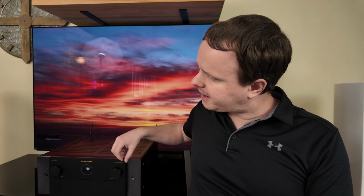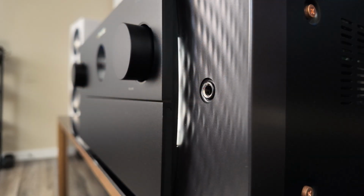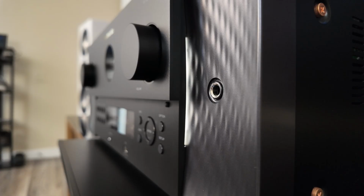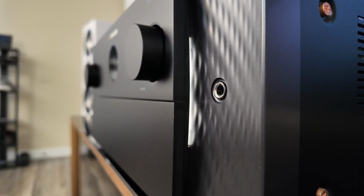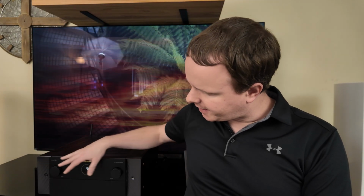And then the main section of the front panel stands forward a little bit from this part, which leaves a little gap here, which they put LEDs in, which look pretty cool, I think. And they are defeatable. The LEDs there and the backlight for the screen are defeatable. So if you have this in a home theater system and it's exposed and you want those lights all off, you can do that in the software for the receiver. But it's a very clean look.